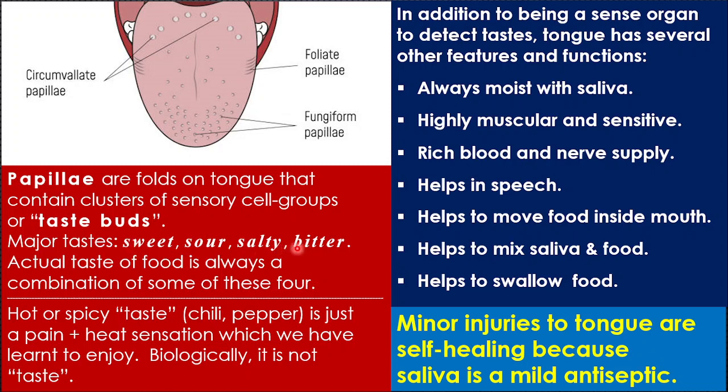These are the primary tastes, but the actual taste will always be a combination of 2 or 3 or 4. Now, hot or spicy taste like chili or pepper is just a pain and heat sensation. Biologically, it is not a taste. We enjoy chili and pepper, but it's not taste. We have learned to enjoy that heat and pain sensation. That's why we say it is a taste, but biologically, it's not a taste.